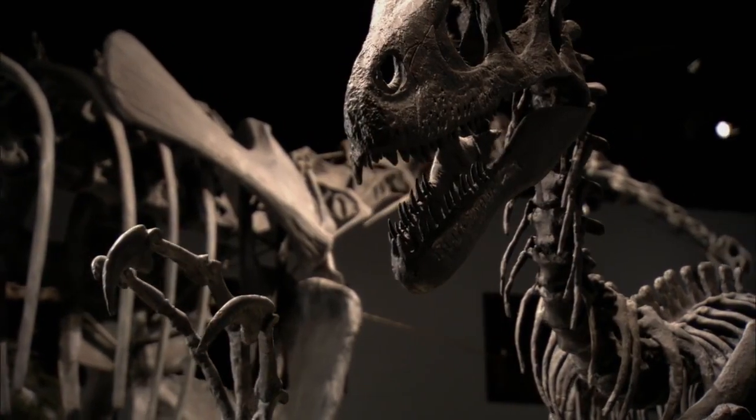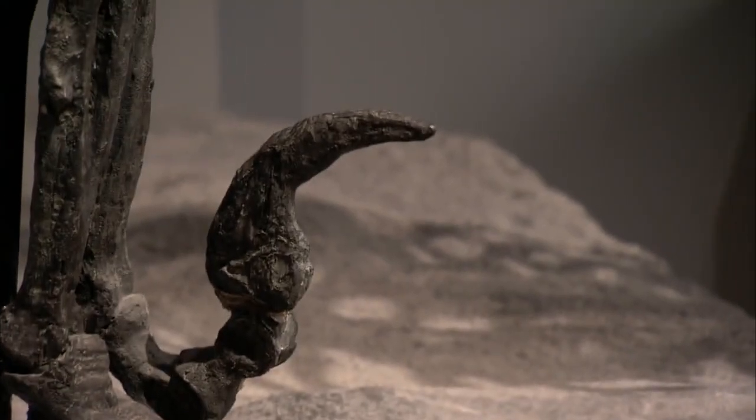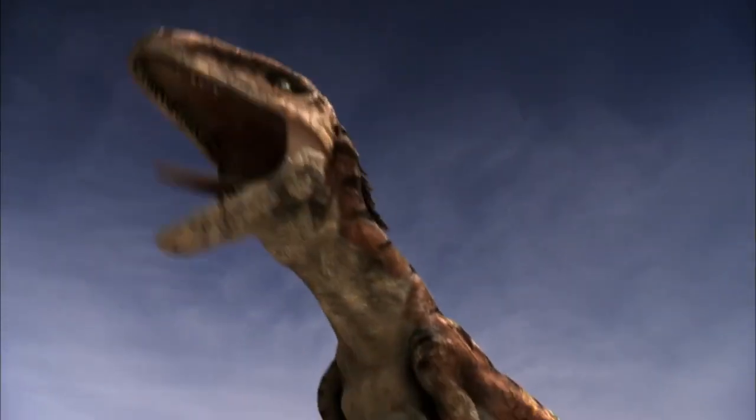Scientists had just unearthed the remains of a giant raptor, one that was over 12 times as heavy as its next largest relative. They named this beast Utah Raptor.